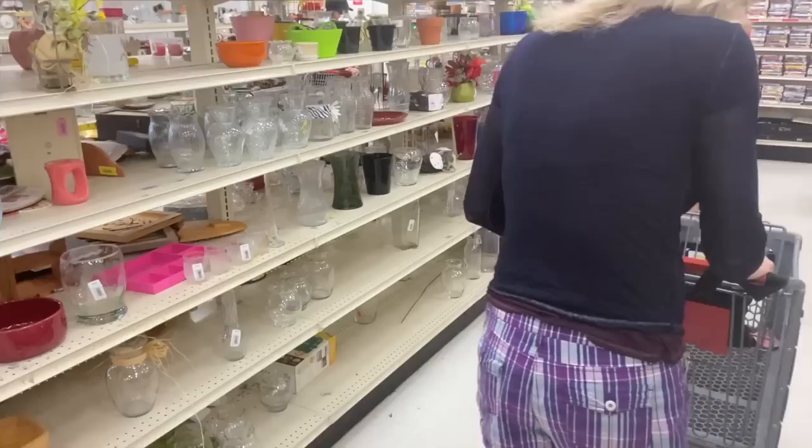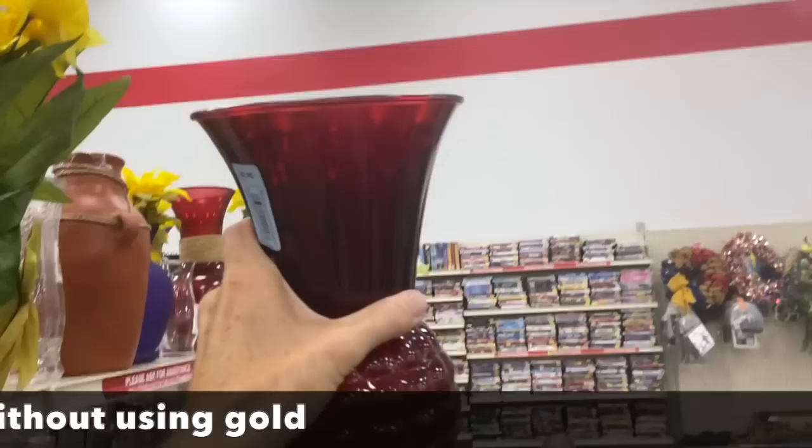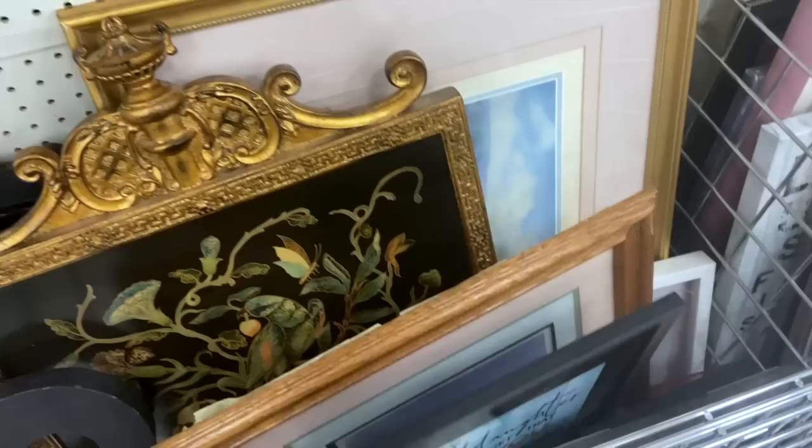Now this would have been a florist space originally, but it is Anchor Hocking Royal Ruby. And this is going to date to about 1950. It's $6.99. That's actually a pretty good price. It's got that very true red in it. Let's look in the art bin because you just never know.